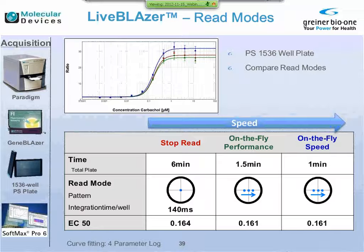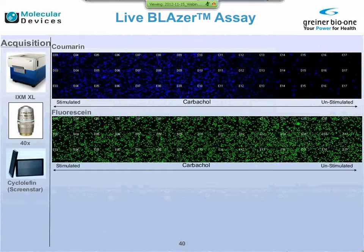And we see for the live FLIPR measurement that we had performed here, we could actually use the fastest on-the-fly speed mode because the data is very comparable, as you can see in the graph above the table, and the EC50 values are very comparable to each other. And with this, I would like to hand over to Christian to explain the results from the microscope.